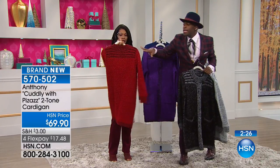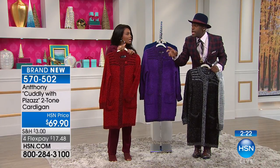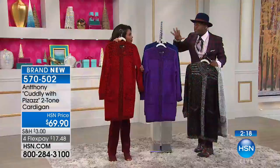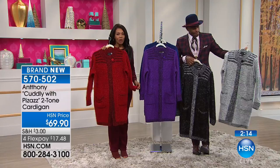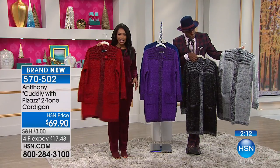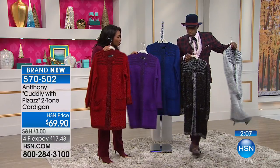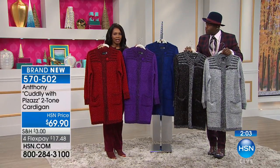It's just really a great knit. If you have ever knitted or crocheted, and you know how many hours it takes to do a piece like this, this is phenomenal. This is substantial. I know that a lot of you are loving this, and the fact that you've got this brand new red, purple, royal, black, or ivory. It's hard to choose, but use FlexPay and get these home.